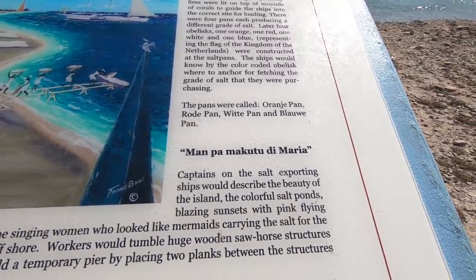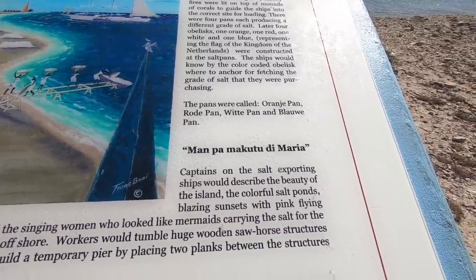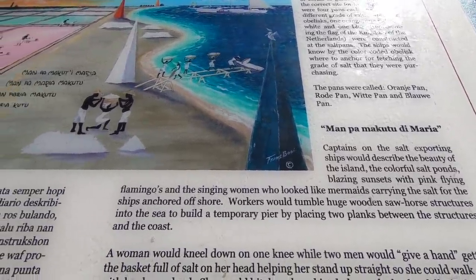Captains on the salt exporting ships would describe the beauty of the island, the colorful salt ponds, blazing sunsets with pink, flying flamingos, and the singing women who looked like mermaids carrying the salt for the ships anchored offshore.